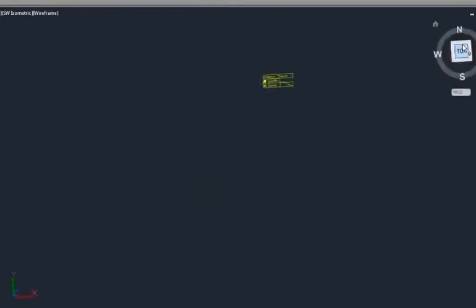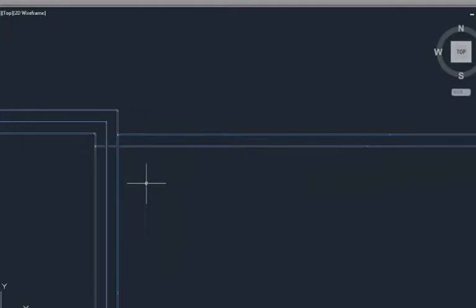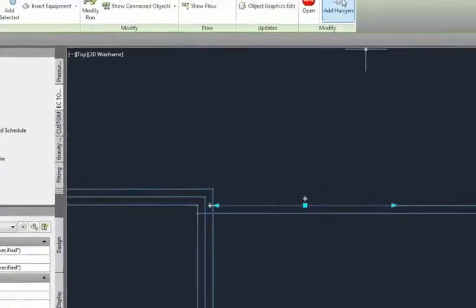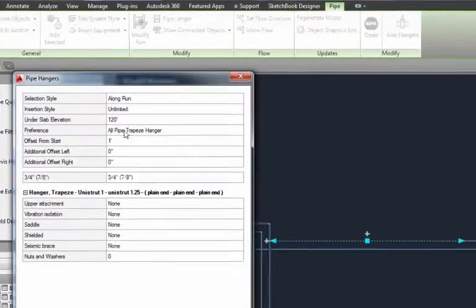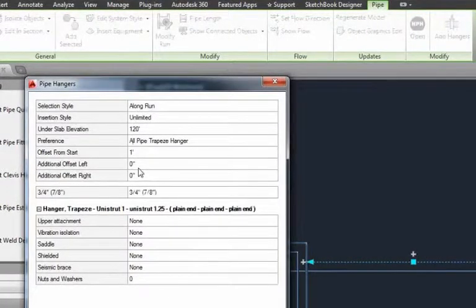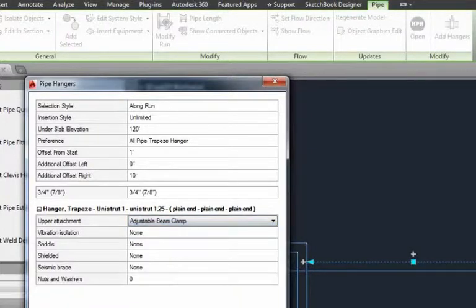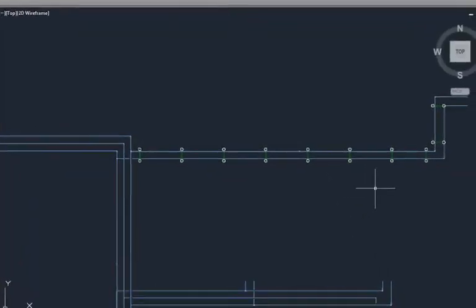Let's go ahead and take this back to the top view, and I want to look at my layout here. Maybe I want to add some hangers to the model. So I'm just going to click onto a piece of pipe here, and I want to go over here and add hangers. Now I'm going to pick a particular hanger preference here, and I'm going to tell it that I want to add trapeze hangers, and I want to offset to the right an additional 10 inches to pick up that other pipe. And we'll say maybe we want at the top of that an adjustable beam clamp. So I'm just going to hit OK on that, and that's going to calculate my hangers for me down my run.